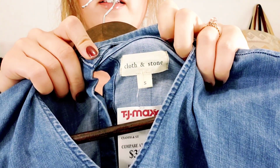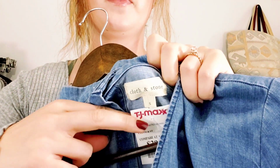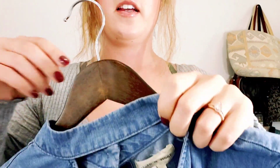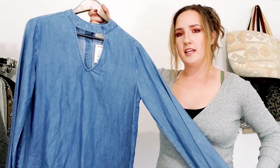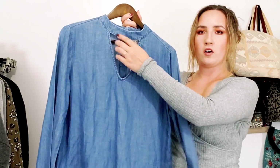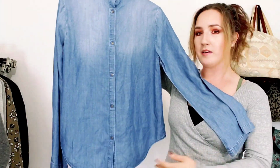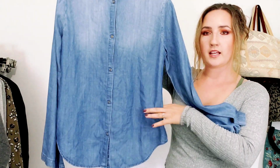Sold at Anthropologie sometimes. This has a TJ Maxx tag, so it is new. I haven't decided yet whether I'm going to keep that tag on or not. I think that I might. This is a chambray top, long sleeve, cut out, has that bar neck there. Full button back, which I thought was a really nice detail.